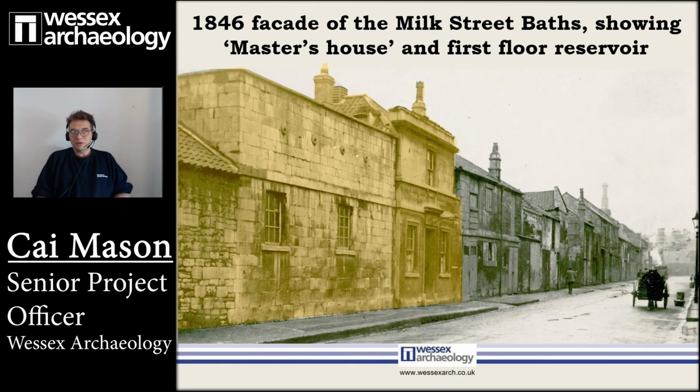And we're lucky enough to have a photograph of the eastern facade of the building. And this is pretty much how it would have looked when it was first built. There was no major changes to the external appearance of the building. And on your left there, you can see the pump room, the building with two windows, and above it, the reservoir. So the foundations of this are pretty massive because there's quite a huge volume of water stored on the roof there. And then next to it, you've got the master's house, pretty cramped accommodation. Later on, it gets converted to be used as part of the rest of the bathhouse.